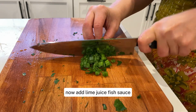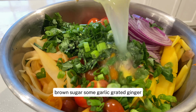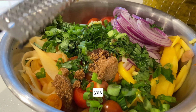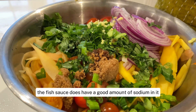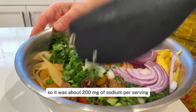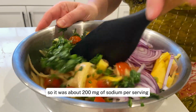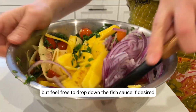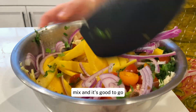Now add lime juice, fish sauce, brown sugar, some garlic, grated ginger. Yes, the fish sauce does have a good amount of sodium in it, but this salad does serve about 8. So it was about 200 milligrams of sodium per serving, but feel free to drop down the fish sauce if desired. Mix and it's good to go.